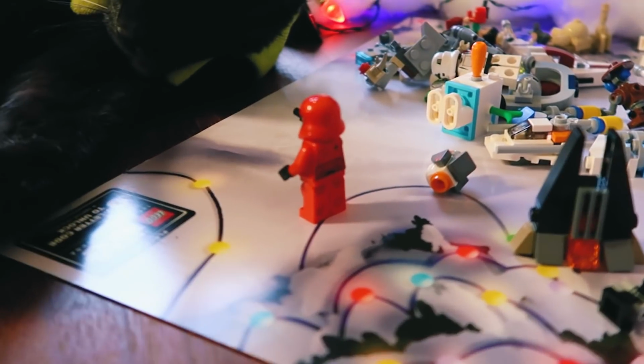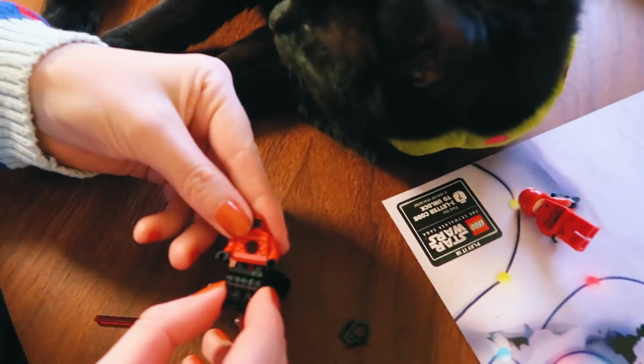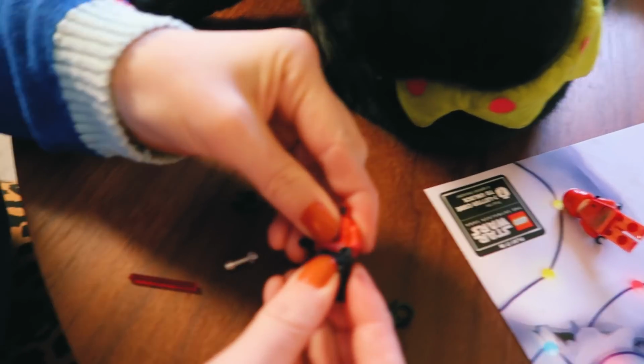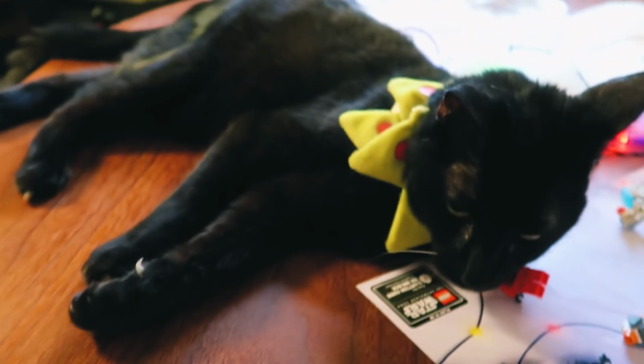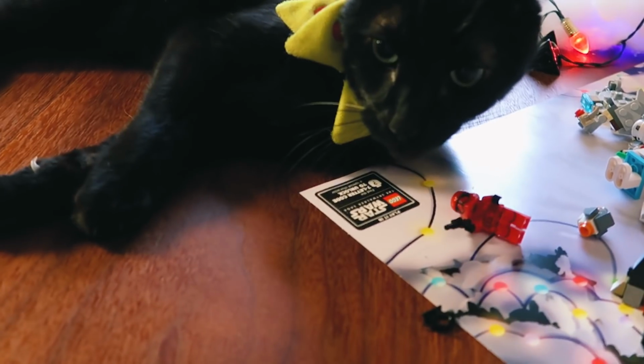Down with Vader's castle. All right, on the 24th day of Christmas, my true love gave to me... Oh. Darth Vader. We got Darth Vader. He's got his little Death Star Christmas sweater. You just knocked all the pieces off the table. Like, get out of here, Vader.